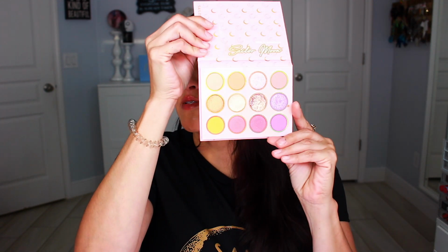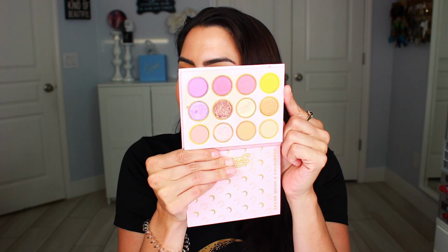But this was a collection that I want to say I bought exactly when it came out and was like, oh my god, I need it. And this is beautiful. It's a fun spring palette. I use the coral in here. Gorgeous, gorgeous. I love, love this palette. It's gotten a lot of love from me, so really, really beautiful.